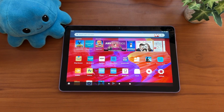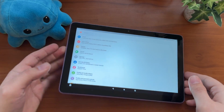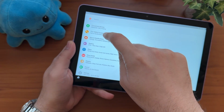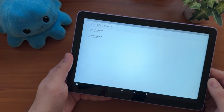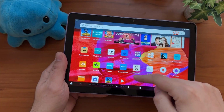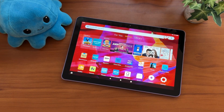Some of the other things they added, I don't know if this was a portion of Fire OS 8, but you do see it here: Fire tablet accessories. We're going to go into that. And you can see pen and handwriting and then physical keyboard. Physical keyboard is the same as always. You could go ahead and connect an external keyboard to this, which is great because you've got Microsoft 365 on here, and you could do some email, office work, stuff like that. If you're in school, note-taking, it's really good for that.